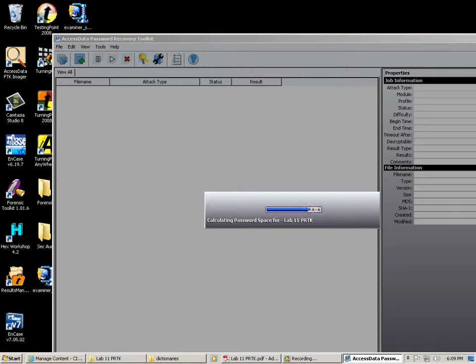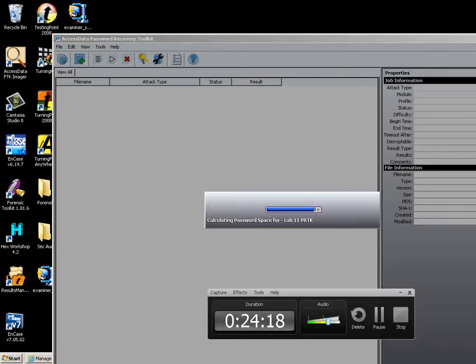Come on. That could take a while, by the way. Since I left all the rules, it's probably going to take a very long while. If I'd removed all the rules, it would have gone a little bit quicker. Don't they have a distributed version of this? Yes. And I'm going to pause this while this is adding.